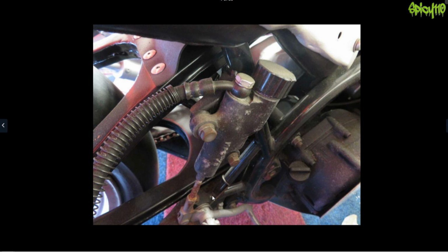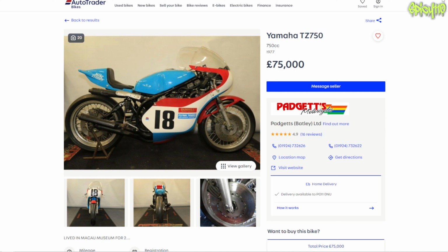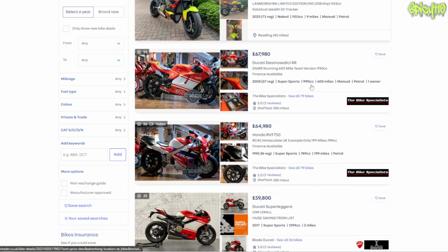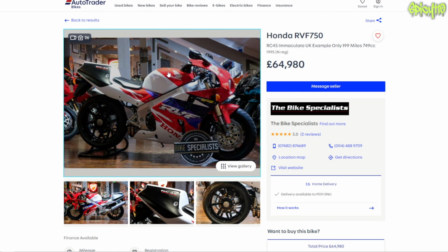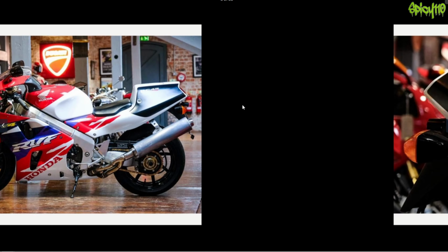If you can't tell, that was bullshit. I mean, if you're going to try and sell something for £75,000, I probably would have dusted it first. So you got Ducati. Another Ducati Desmodici.